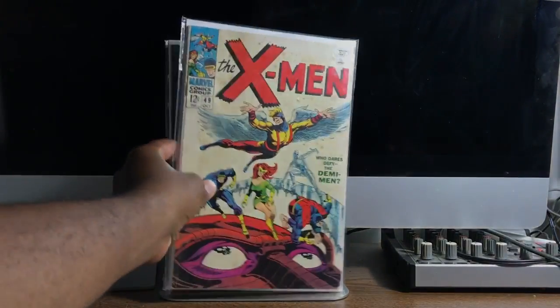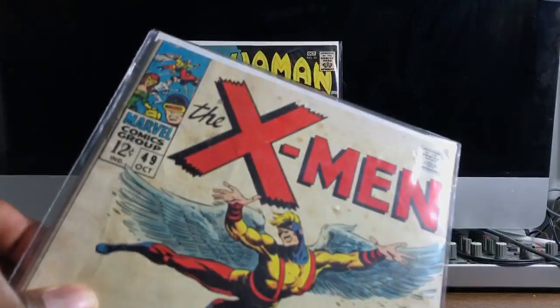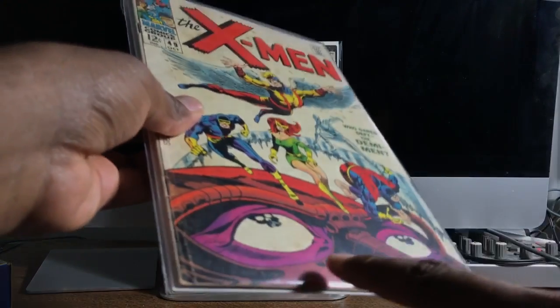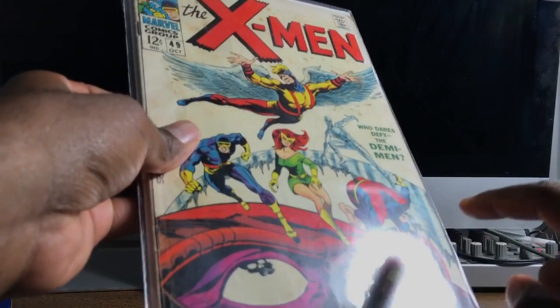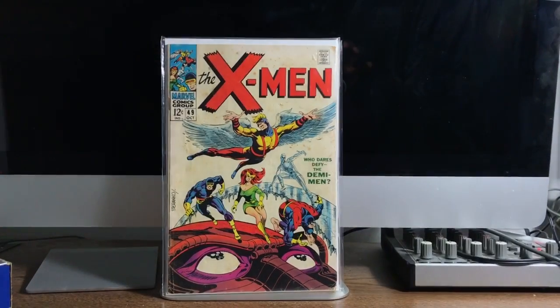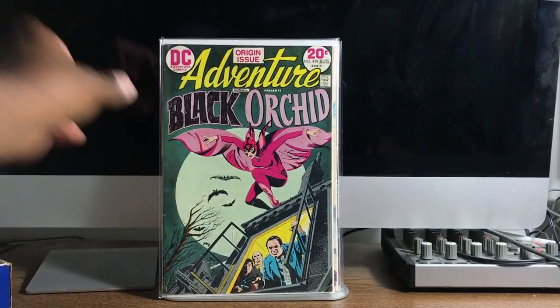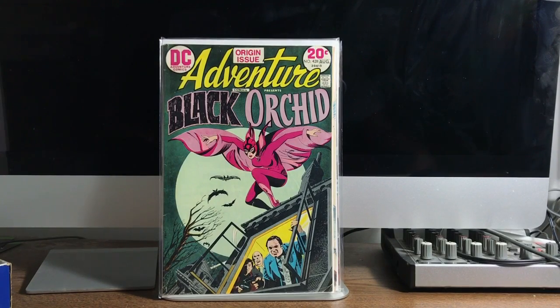Also found X-Men number 49. Now, this book ain't perfect at all. There's a lot of foxing going on, and there looks to be super glue somewhere around there. And even if there's glue on a cover, that's considered restoration. But I found that for $3 as well. First appearance of Lorna Dane, a.k.a. Polaris. And I also found for $3 the first appearance of Black Orchid, Adventure Comics number 428.